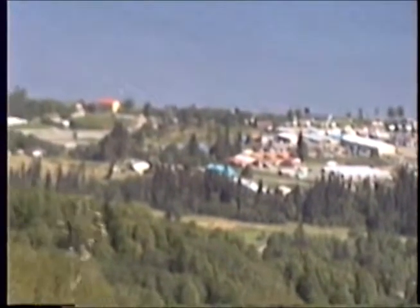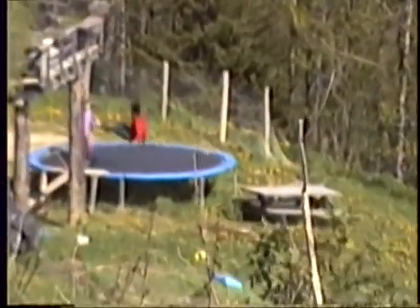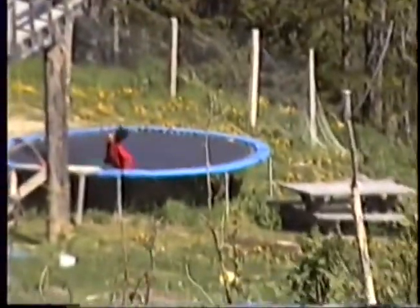A lot of nice houses up here. Kids bouncing on a trampoline.